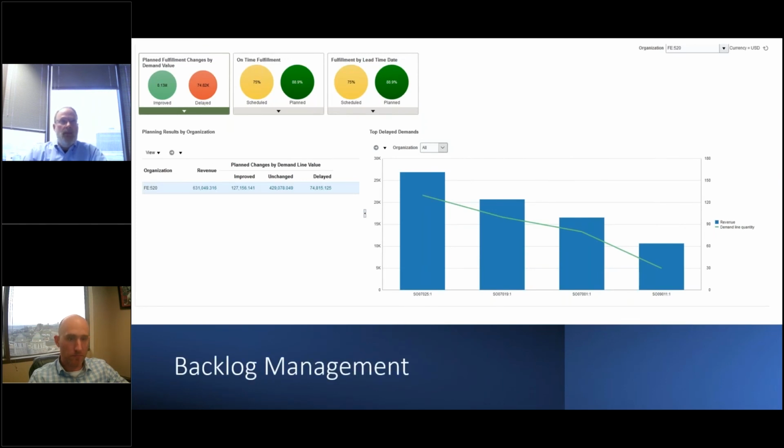The last piece that I want to talk about is backlog management. And again, we see a tremendous capability here for JD Edwards clients to use. What backlog management allows me to do is get to that next level of understanding my demand picture from a sales order perspective and how that may be influential. If you look to the middle and left of the screen, you see improved, unchanged, and delayed columns. Those are all orders coming out of backlog management that have issues with them.